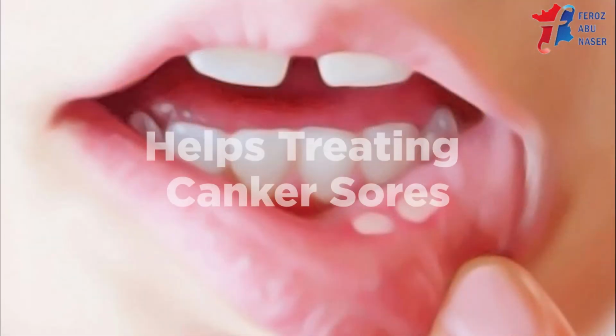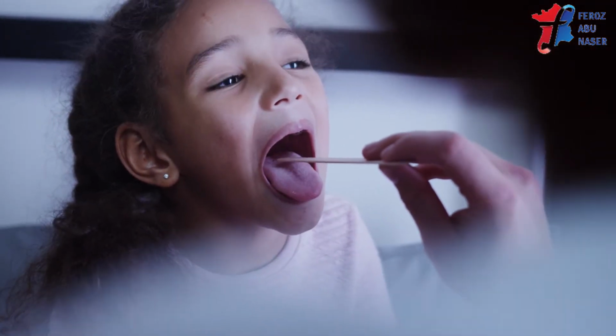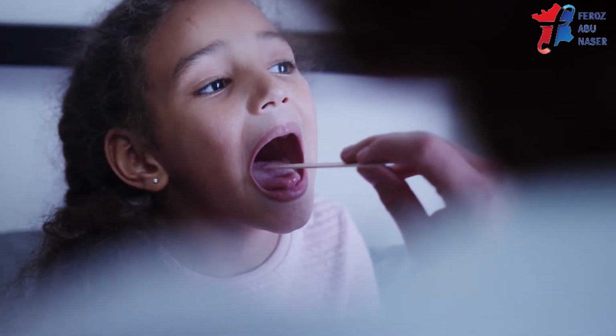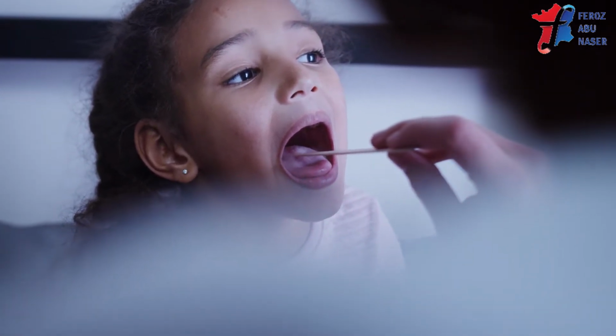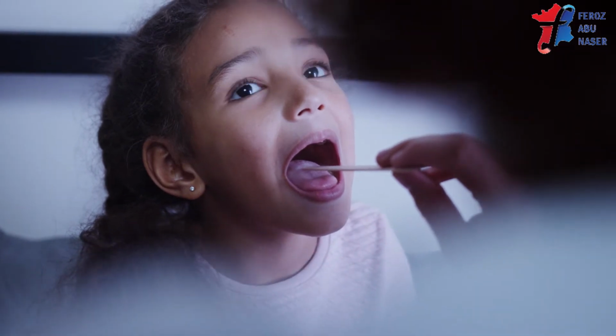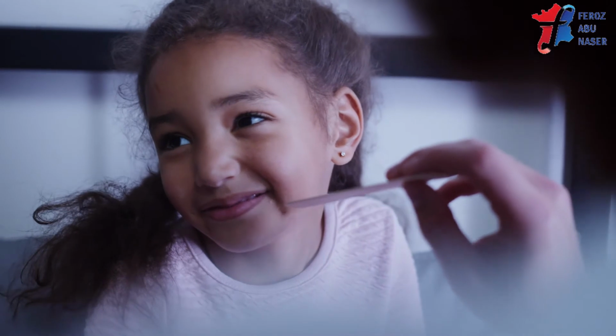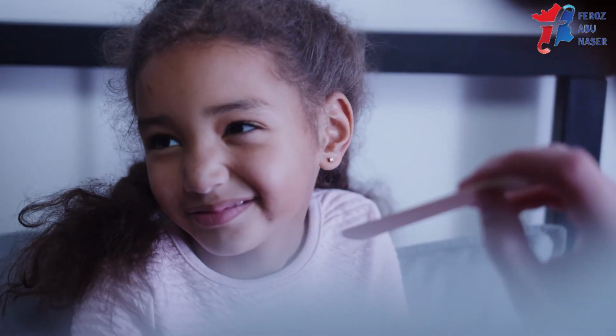Studies have shown that aloe vera treatment can accelerate the healing of mouth ulcers known as canker sores. The ulcers usually form underneath the lip, inside the mouth, and last for about a week. Another study showed that aloe vera gel not only accelerated the healing of mouth ulcers, but also reduced the pain associated with them. However, it did not outperform the conventional ulcer treatment.